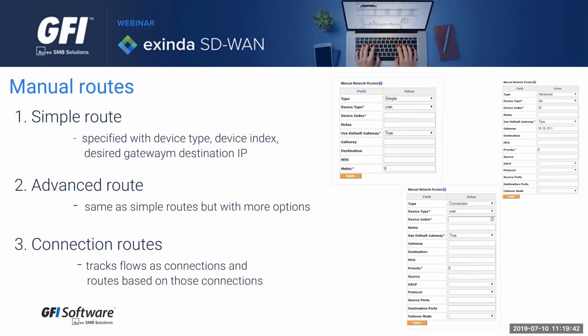Basically, the main difference between the simple route and advanced route is just in the number of options you can use to specify the route. Connection route is, on the other hand, a little bit more specific, as it will track flows as connections, and routing will be done based on those connections.